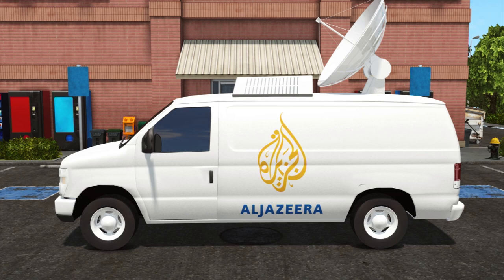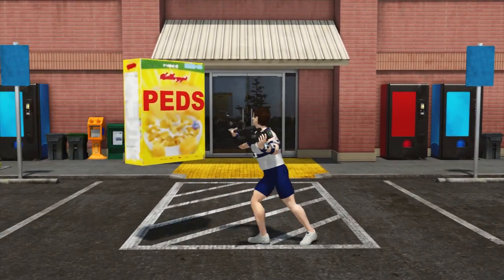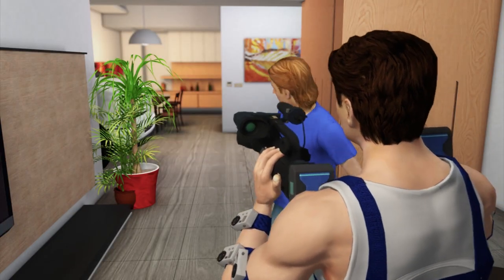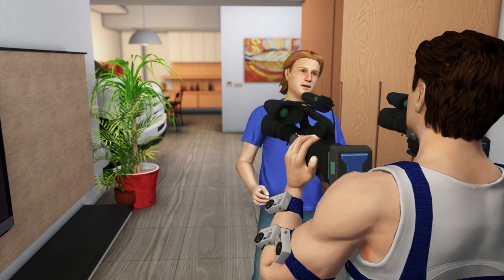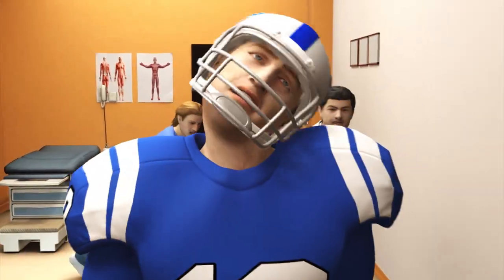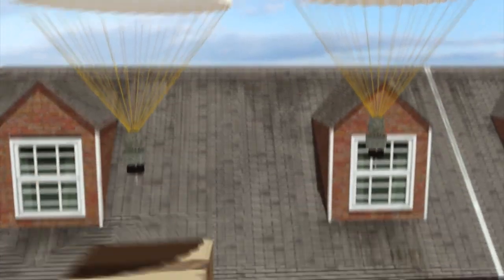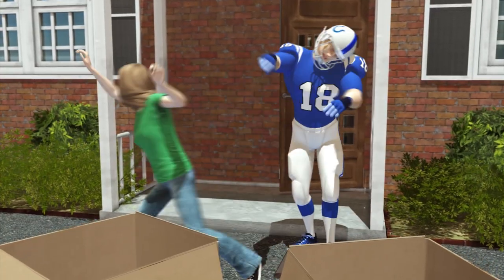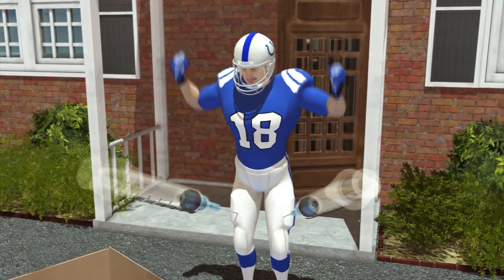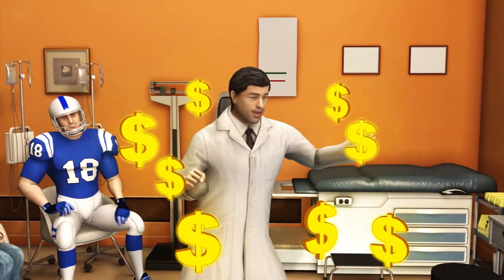Al Jazeera sent washed-up British hurdler Liam Collins undercover in an attempt to expose the widespread use of PEDs in sports. Collins met pharmacist Charlie Sly, who worked at the Geyer Institute in 2011, and said he was part of a team that helped Peyton recover from surgery. Sly alleged the clinic mailed growth hormone and other drugs to Manning's wife, Ashley, to keep Peyton's name clean. Sly also said Manning and his wife came to the clinic after hours for IV treatments.